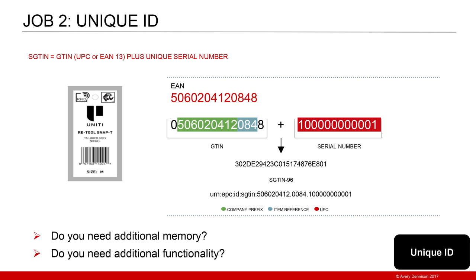So some of the questions you have to think about is, do you need additional memory? Are you a work in process where you want to store data on the tag as it moves from point A to point B, and you've done a job to the product? Maybe you want to store it on the tag, or do you need additional functionality?